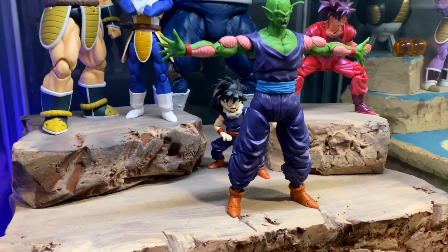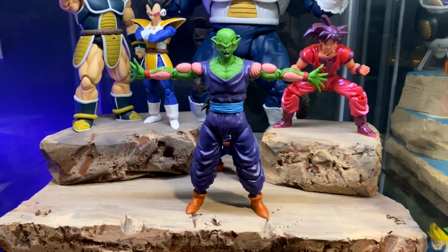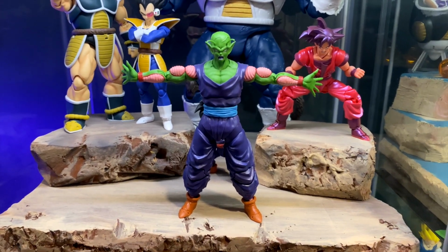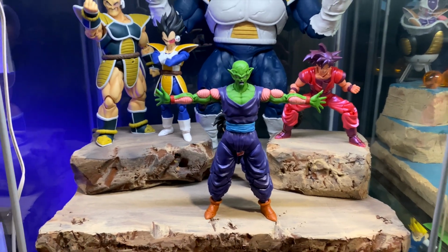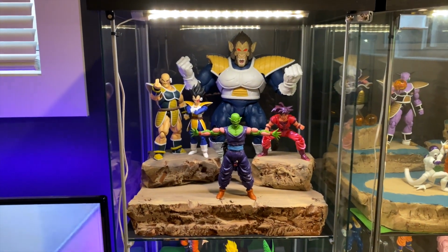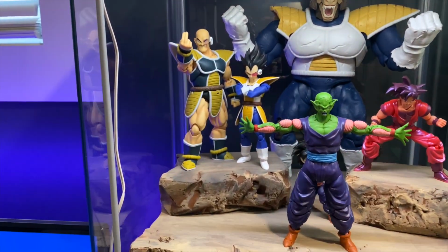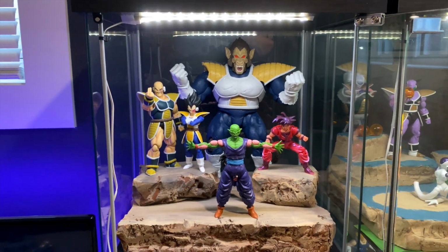I like the Saiyan Saga hair better than the Namek Saga hair personally. This Piccolo, to me, is one of the best figures they've made recently. I really want to get a second one so I could pose him with the cape in one of the other cubes. Love this display. Let me know who I could get to add here. The one I've been thinking about is Raditz. He's a little bit pricey, a little bit harder to find. But I think he'd fit in perfect with the other Saiyans over here, Nappa and Vegeta. Here is the Saiyan Saga.